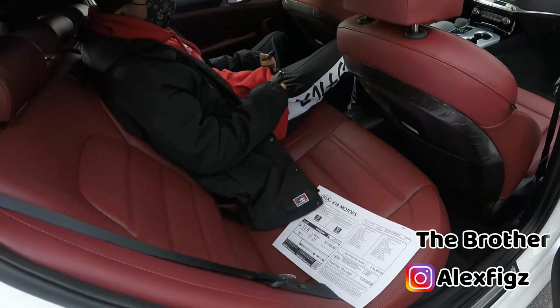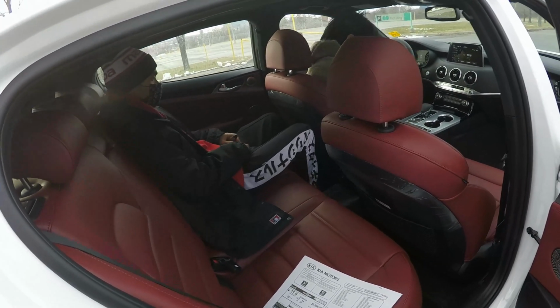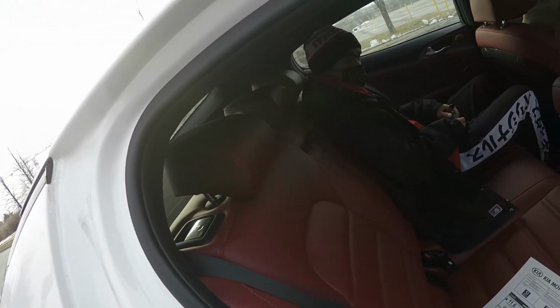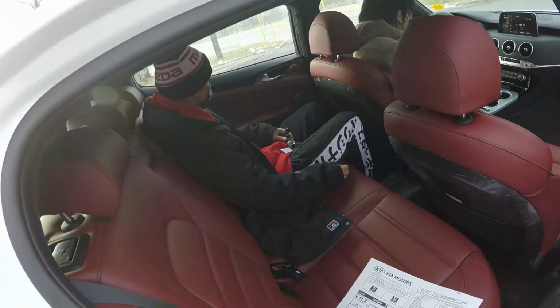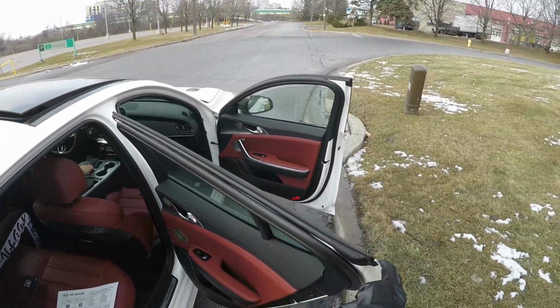Big, how you feel in the back? Pretty good back. Yeah? Yeah, man. Good leg room. Very cool. Heated seats. Heated in the back, yeah? Yeah. Very nice. Alright, let's get on to this test drive.